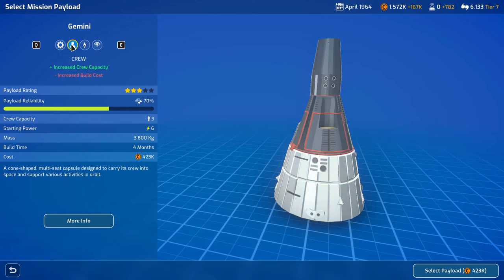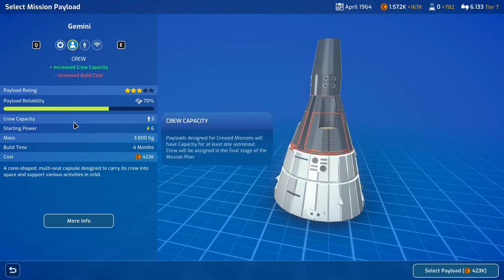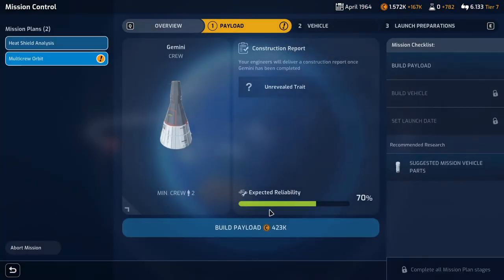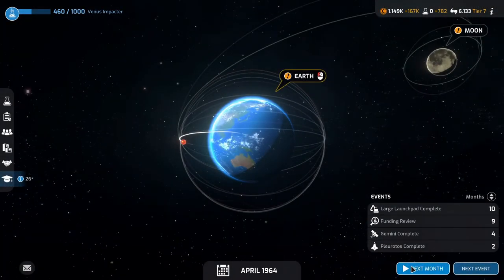I think we will take the bit more expensive Gemini capsule, to have an extra crew. So for the standard one, we have two crew and it costs 338,000, but we can get three crew in there and it costs 423,000. So it's a little bit more expensive, but we get that extra crew, which is a really useful resource during the tasks in space. So let's select that, build payload. That'll take 4 months.